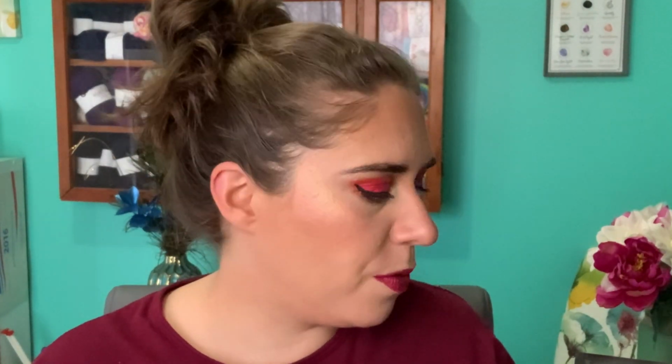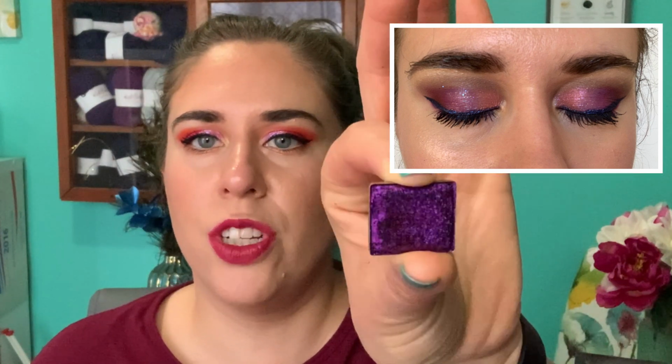I'm just getting more use out of it than I would if it wasn't in the project. So that's all I can really ask for. And then finally, well, not finally, because I do still have to roll in an item, but finally for the items that were already in this project, now I have to find it. Finally, we have my rotating eyeshadow. This is the shade Gothic from Kiln Cosmetics.